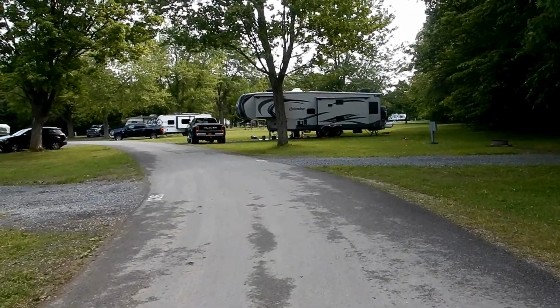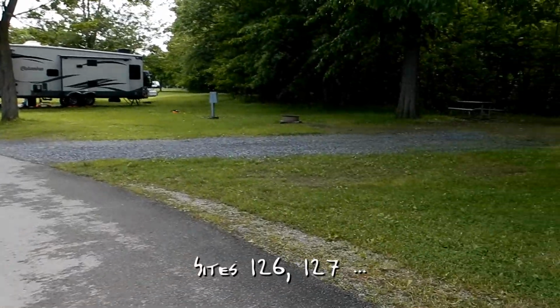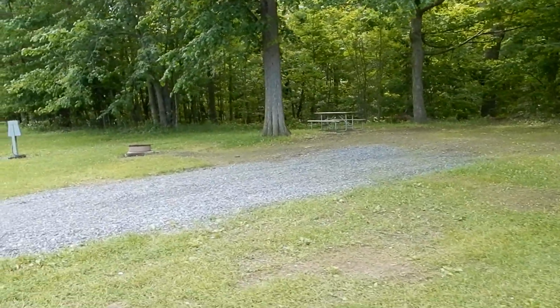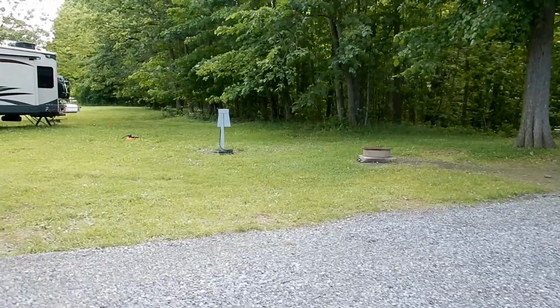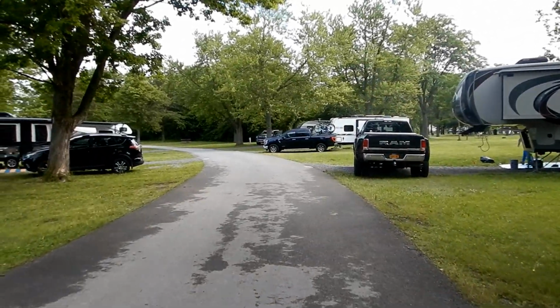And as you come along around this loop, this is 126, 127. Not too bad into the trees. But again, if you were at this one, 127, your electric could be on that side and your box is over there. So just again, be aware. You need extension cords here.